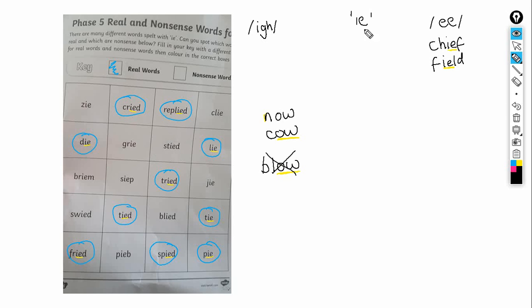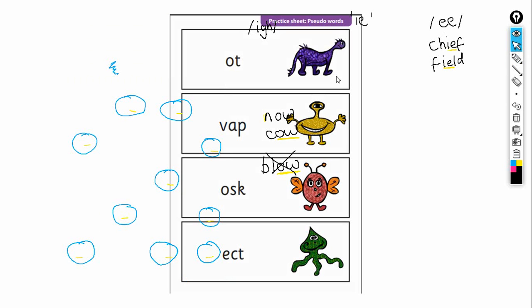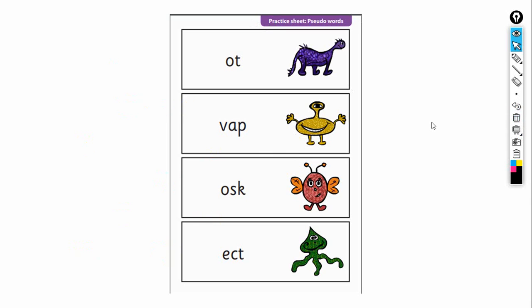So let's have a look. So why has this come about? Why are people talking about nonsense words? So what I'm going to do is I'm going to show you. Now this, I don't want to, actually what I'll do is, there we go. So this is an example from the phonics screening check that I referenced earlier.